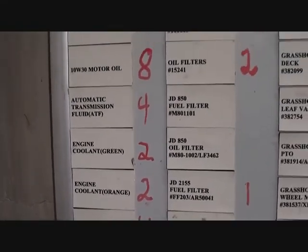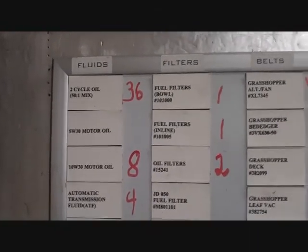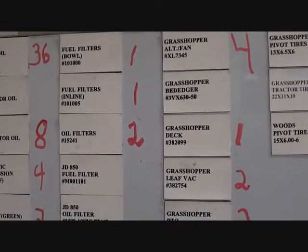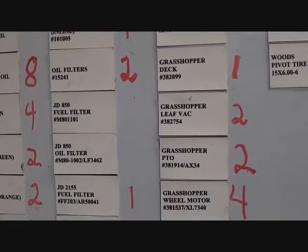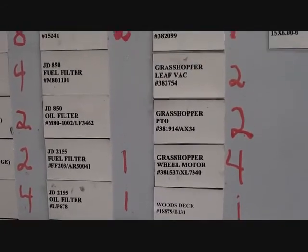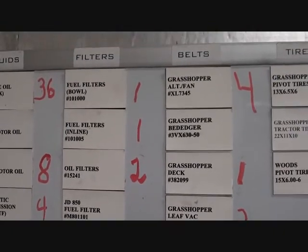You can just come right over here to the board. It's got your part numbers on there, and you can call a part supplier and get those parts coming your way. Next column over are the belts. These are the various types of belts that we need for our grasshopper mowers, as you can see. And like I say, again, we put the necessary part numbers on there, so it's a quick, easy reference. So when we need to get a belt, we can just come right here.